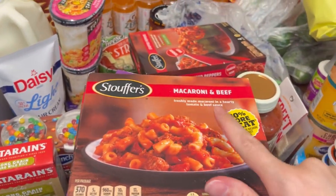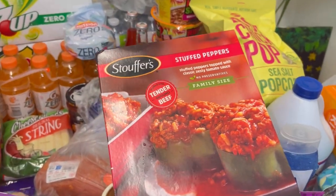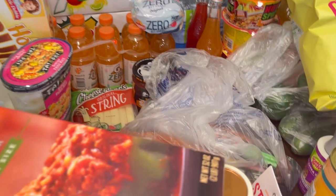These are pretty good, the macaroni and beef. And I got one of these right here. Oh, I love some stuffed bell peppers. I'll make this for dinner one night also.